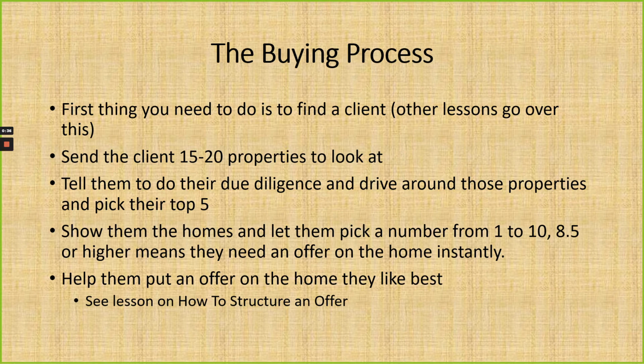Make sure they do that. That's a very important step, because a lot of times you'll drive up to a home you're showing and they'll say, oh, I hate this neighborhood. Don't even get out of the car. If they do that ahead of time, they can get rid of those areas for you. They need to do some homework too.